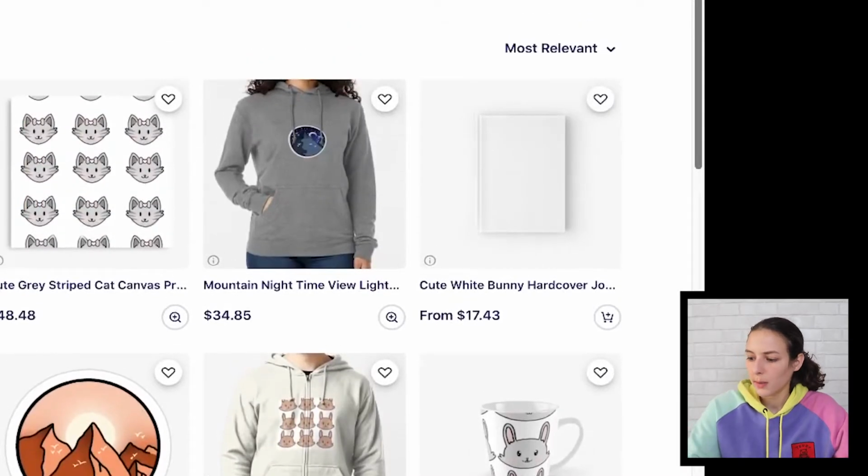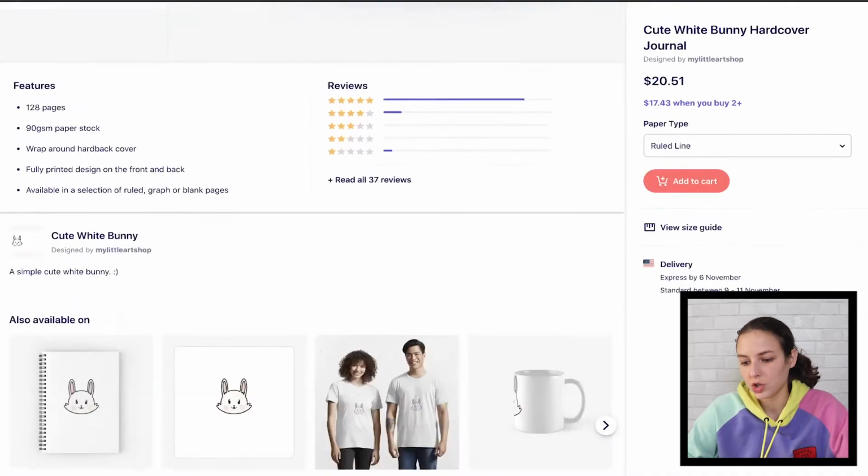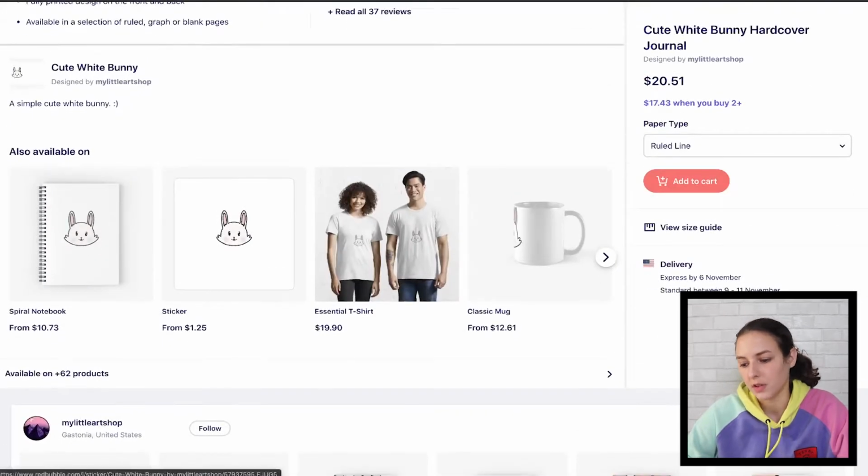And then for cute white bunny up here, it's defaulting to journal, but you'll want to find something where it's going to show up. Probably put it on both sides of the journal. You usually don't want it on just the back. And if you do have that, then the preview is going to be a little confusing. But just make sure you choose like sticker or something good for this one.